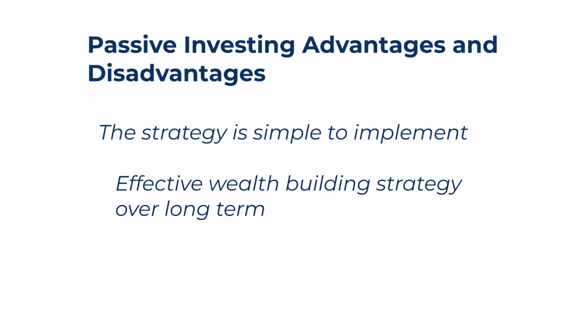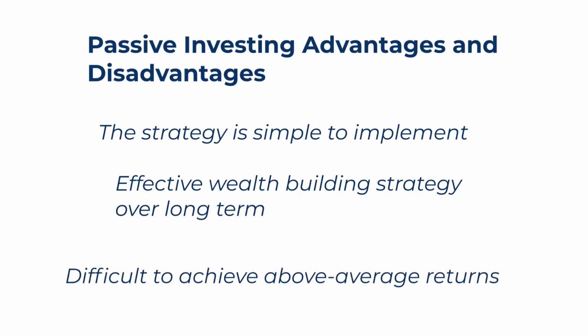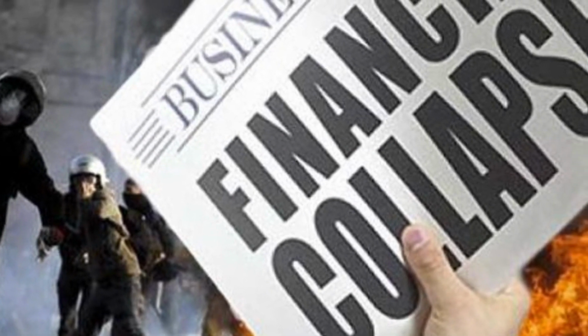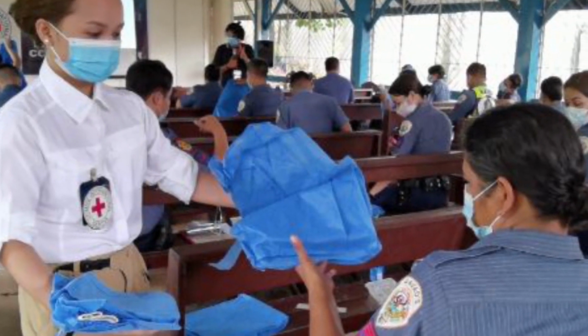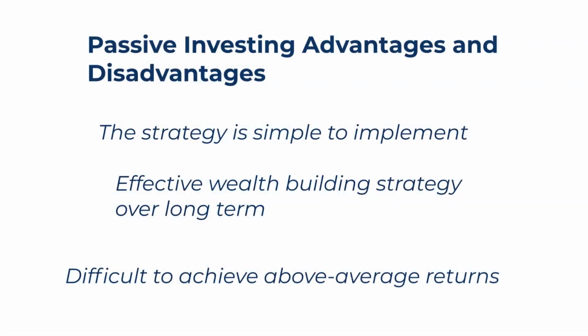The main disadvantage of passive investing is that it can be difficult to achieve above average returns. Since you're not actively trying to beat the market, you're likely to end up matching the market's performance. And if the market goes through a prolonged period of decline, as it did during the financial crisis of 2008-2009 or the COVID pandemic in 2020, your portfolio will suffer as well.